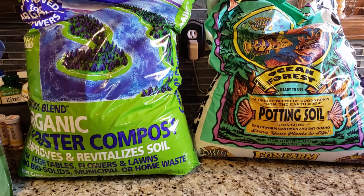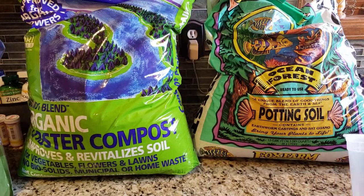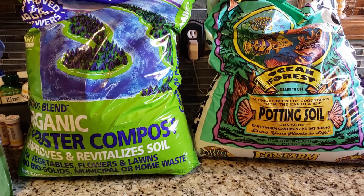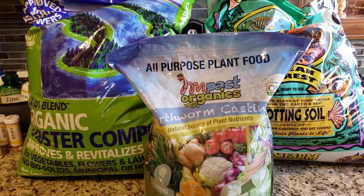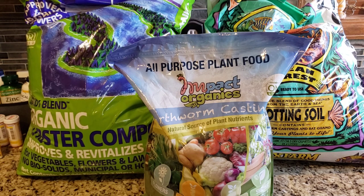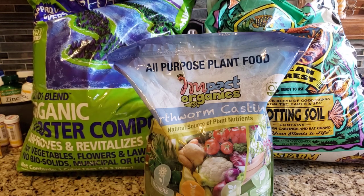So for the mixture I use, I usually just use a container similar to this when I measure it out. I do 3 parts of the potting soil to 1 part of the compost. I also add in extra worm castings, even though the Ocean Forest has worm castings in it. This particular brand of worm castings I bought at Costco was about $12 last year. Every once in a while, before 2020, they would put it on sale for about $9.